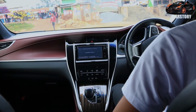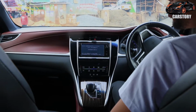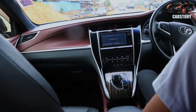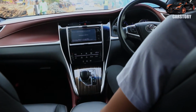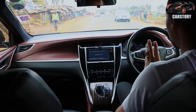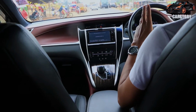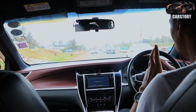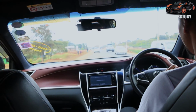So the handling of the car has also improved if you compare with the previous models, and also the performance has improved because of course we are talking of a 2015 model, yeah. And so the Toyota is really doing nice. For me, I'll give it a 7 in terms of the beauty of the cars the Toyota is making, and they are really also trying to improve on comfortability, the handling, the space.